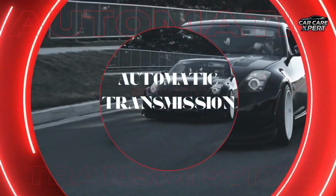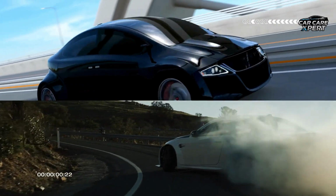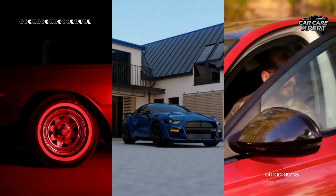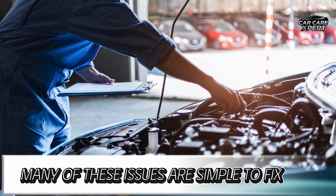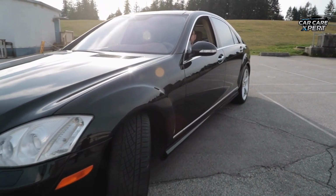What if I told you that your automatic transmission isn't failing? It's just begging for a little DIY care? Most drivers panic when they feel a shift jerk or see a transmission warning light. But what if I told you that many of these issues are simple to fix, right at home, without a mechanic and without spending thousands?